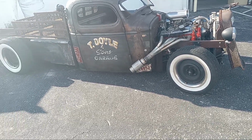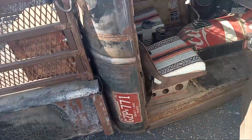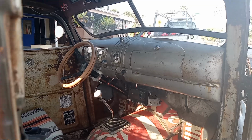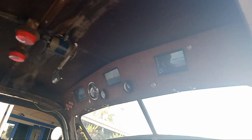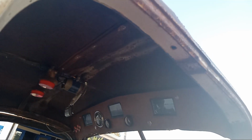So we did some stereo work inside. TVs, and I used the old motorcycle plate from Ohio to hold the amp rack. Oh hell yeah! Coca-Cola sign. All the backup rear view mirrors and TVs, fully bagged on air ride. Got a real nice sound system in it. The air ride's a little bit extra to go wrong, but you know, I like that.